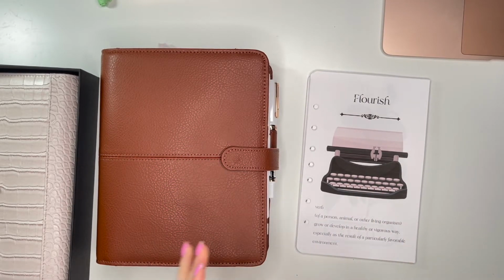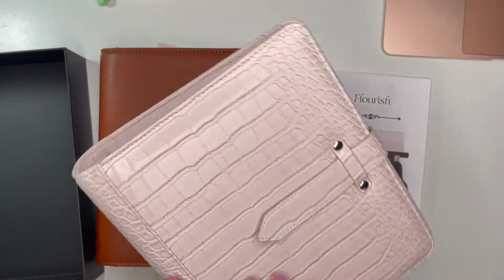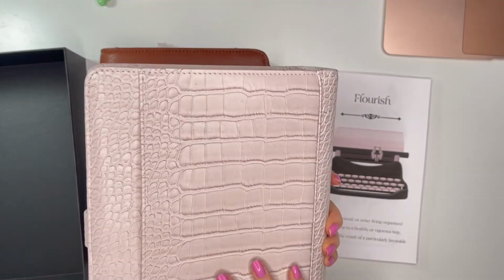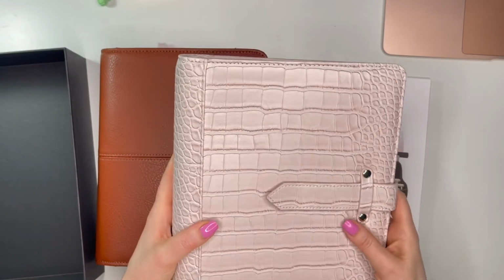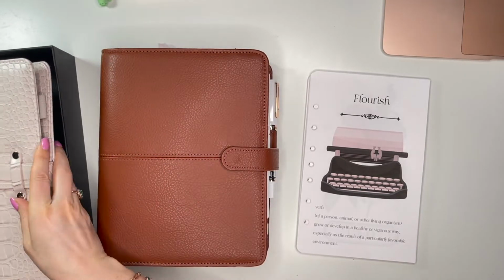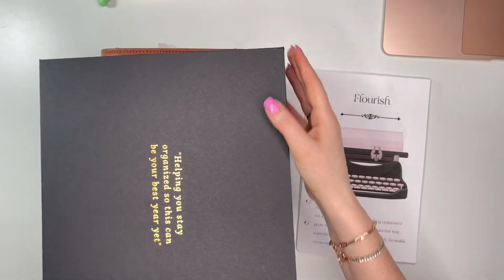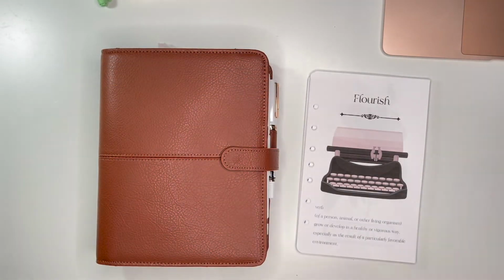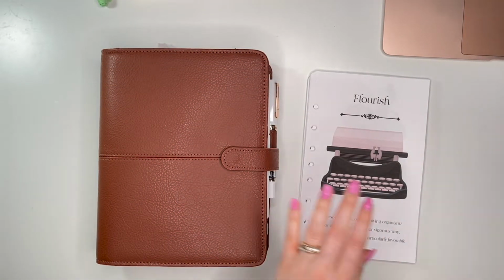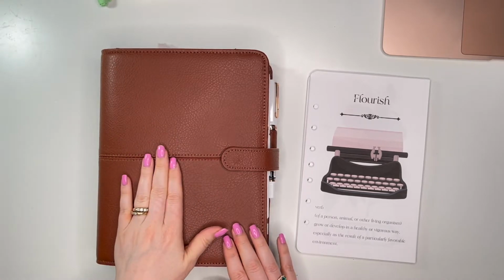In today's video, I'm going to be setting up my binder for the month of May. So for April, I was in this beautiful Tanya Plans Tiffany Croc binder, which is such a beautiful binder. So I've packed it away now in the box that it came in. And I'm moving into my Franklin Covey Cognac Anna binder.